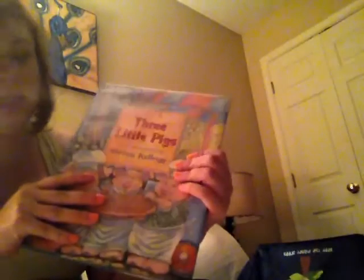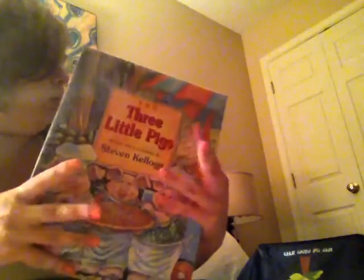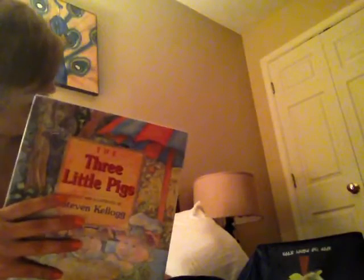And the last one I got him, oh no, this is not the last one. I also got him The Three Little Pigs. Almost all of the last four books that I've shown you are classic fairy tales that have been retold by Mr. Steven Kellogg. So, you might want to look into him.